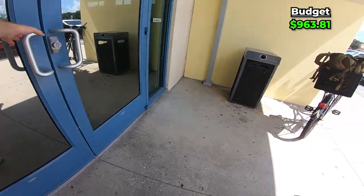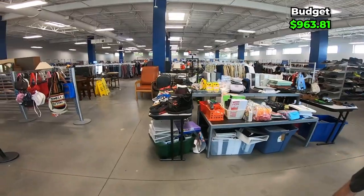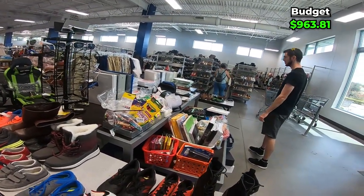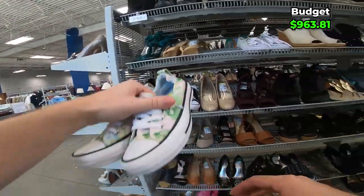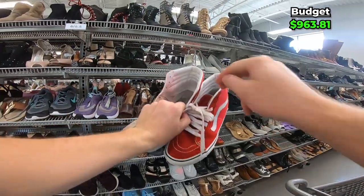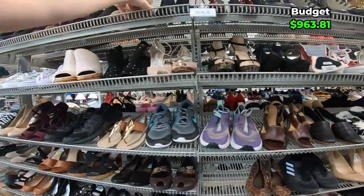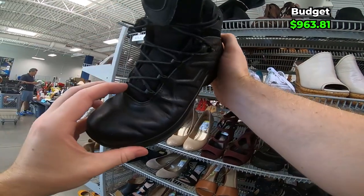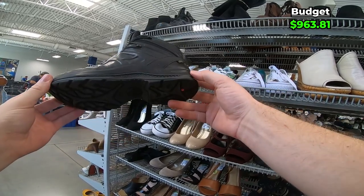Number 2. Ooh, the boss. Thank you, sir. Some baby J's. They're not anything cool, though. I don't think they're records. They're not. Got some Shorelines for 25. Laceless Vans. $20. Gore-Tex? I have no idea what that brand is. It's a terrible size. Men's size 5.5.